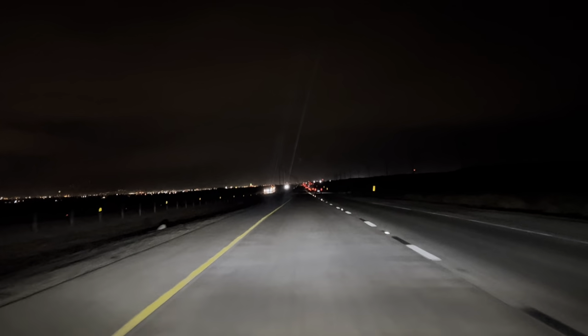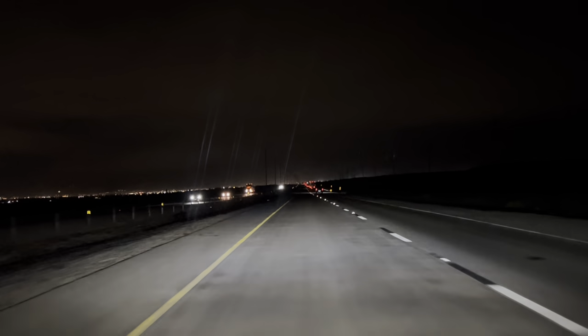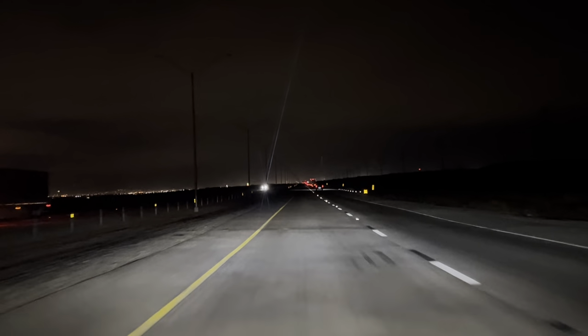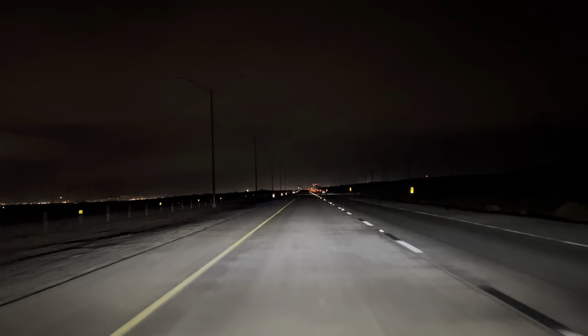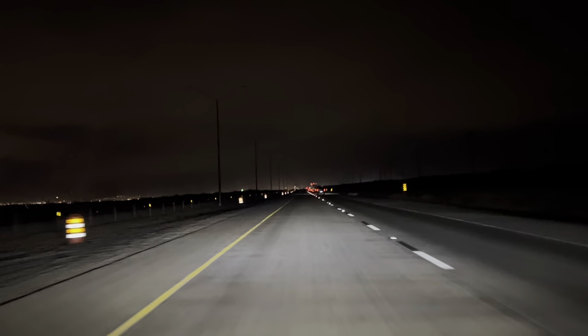And yeah, it's 46 degrees outside. But I put my window down just so I can see. Look at all the lights. Look, all those lights right there? What are those, like, cops flashing on the border? Interesting.